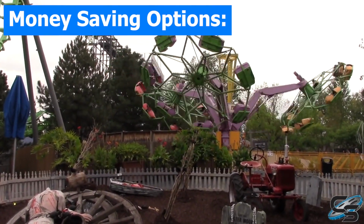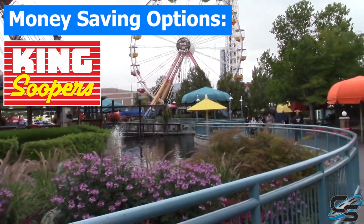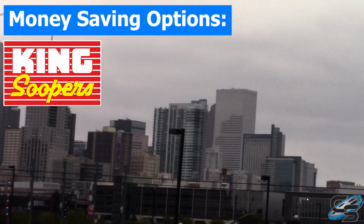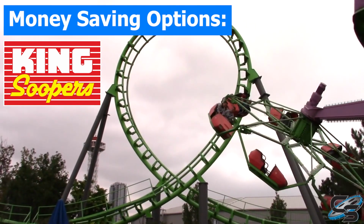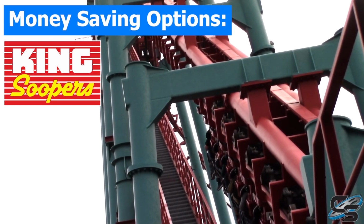In the past, local grocery stores such as King Soopers and other Kroger dealers have offered Elitch Gardens discounted tickets for up to $20, $30, even $40 off the main ticketed price. Now, while these haven't run in the past couple years, there's additional modes to save on Elitch Gardens tickets.